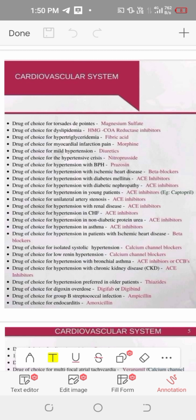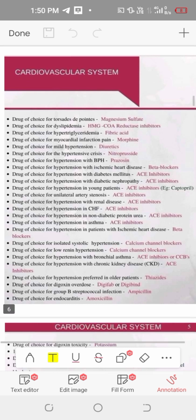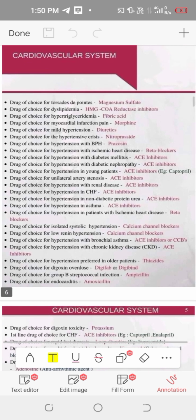Drug of choice for mild hypertension, diuretics. Drug of choice for hypertensive crisis, nitroprusside. Drug of choice for hypertension with BPH, benign prostatic hypertrophy, we will use prazosin. Drug of choice for hypertension with ischemic heart disease, beta blockers.